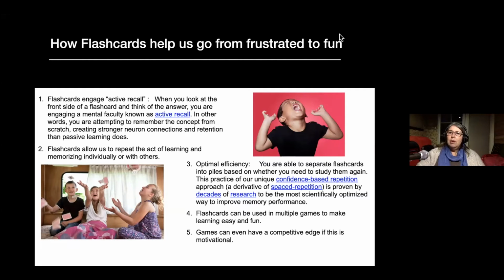They also give us the capacity of deciding what is the priority in our learning, so optimal efficiency, as it's been called. And in optimal efficiency, you are able to select out which flashcards you really need to work more on, and you can put them into a separate group to the flashcards and the concepts that you understand really well. So it's based on a confidence type approach, and there's lots of scientific research that tells us that this is the really good way of improving your performance.